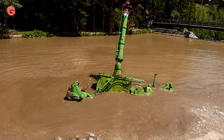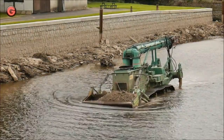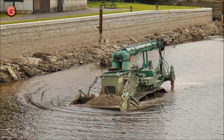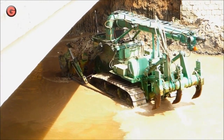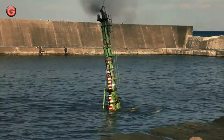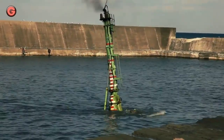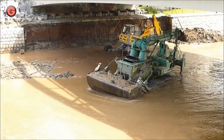Common in many areas are amphibious excavators, machines able to continue working while treading shallow waters. But those machines are built to float. Komatsu's amphibious D155W bulldozer, on the other hand, is more like a submarine with a bucket, meant to work while fully submerged, save for its snorkel-like smokestack.